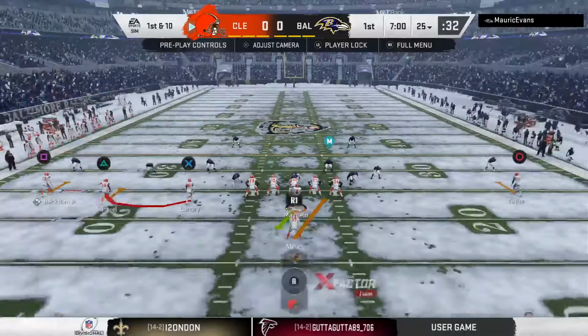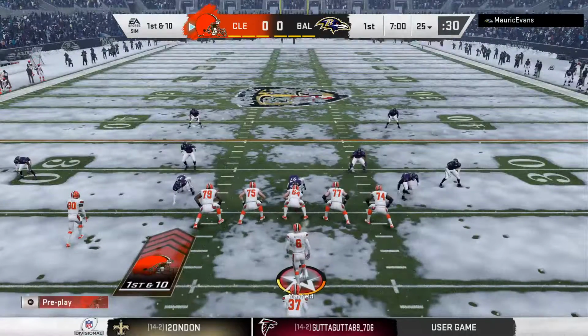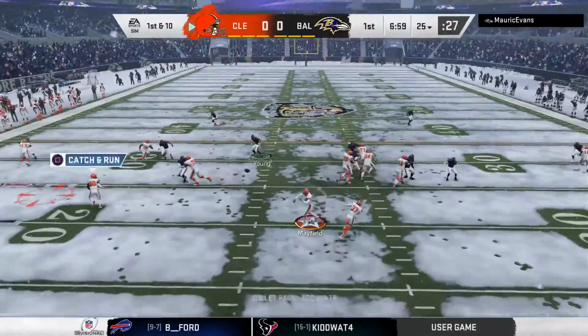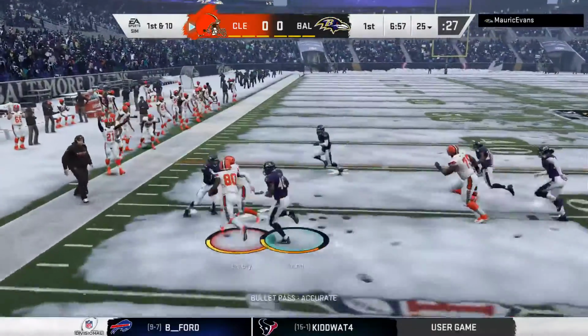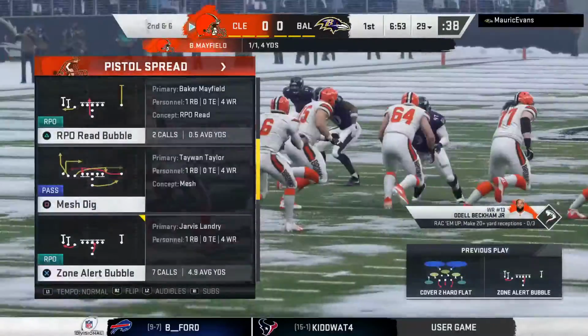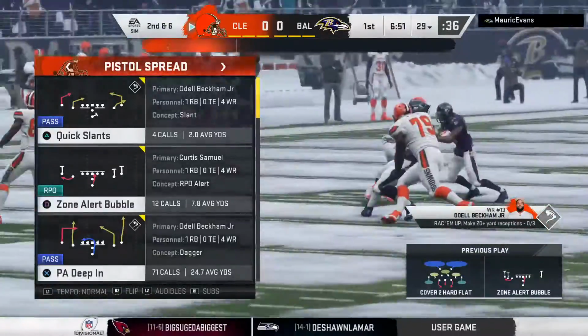Set, 180! You ain't got nothing! Mayfield with a quick fire to Landry. And from the 25, they work this to the 29, a gain of 4.